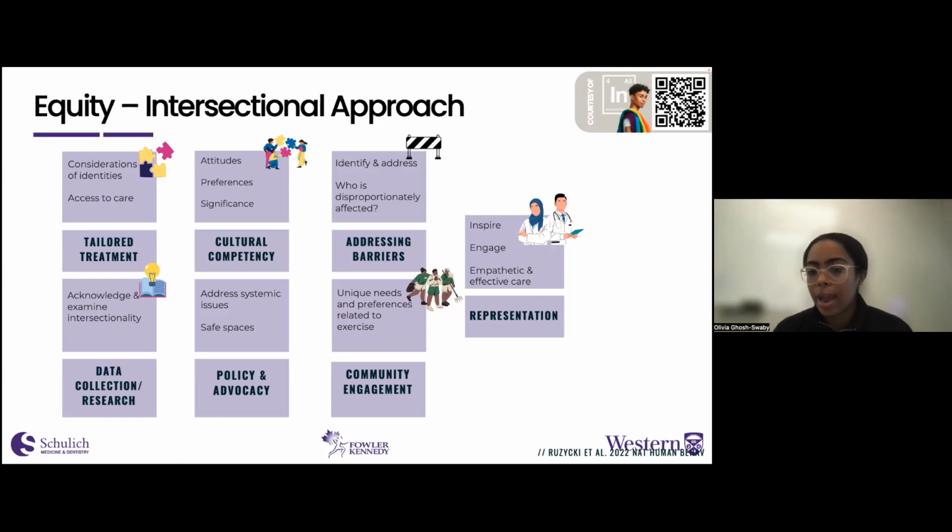Can you identify how groups of certain identities are disproportionately affected by the systems that we have in place? So is that an economic barrier? Is that related to finance? Is that related to accessibility and ability status? Is that cultural? Again, cultural competence comes back in that conversation.